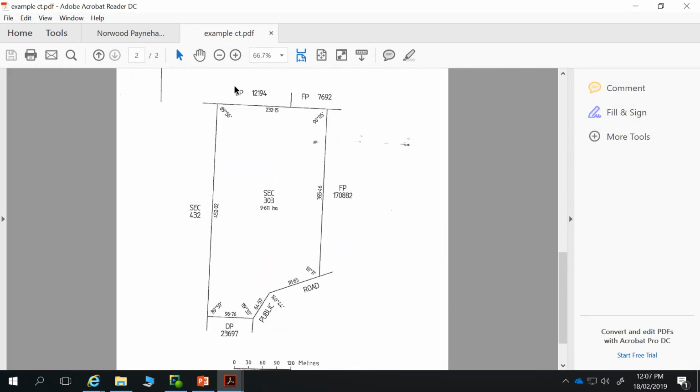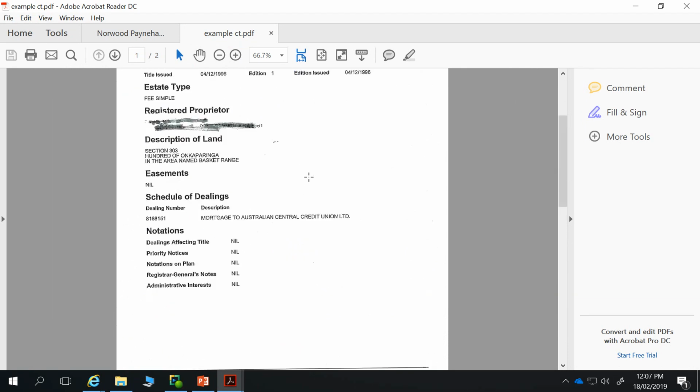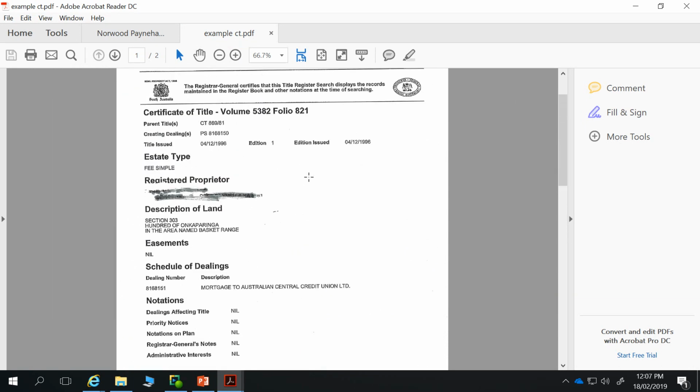Make it a bit smaller so we can see the whole thing. Has everybody seen a certificate of title before? Anybody not? Yeah, a few. You've seen before? Levi, no? No. So, yeah, that's your certificate of title.